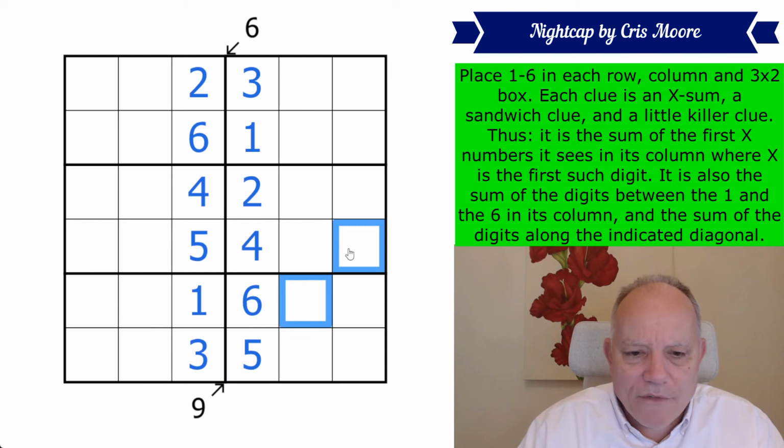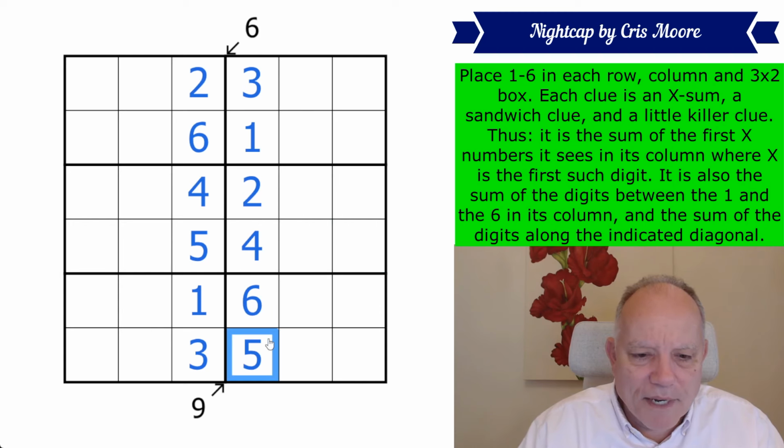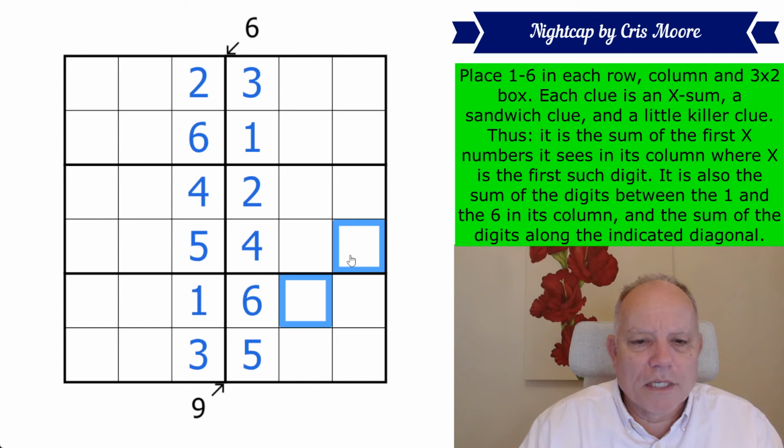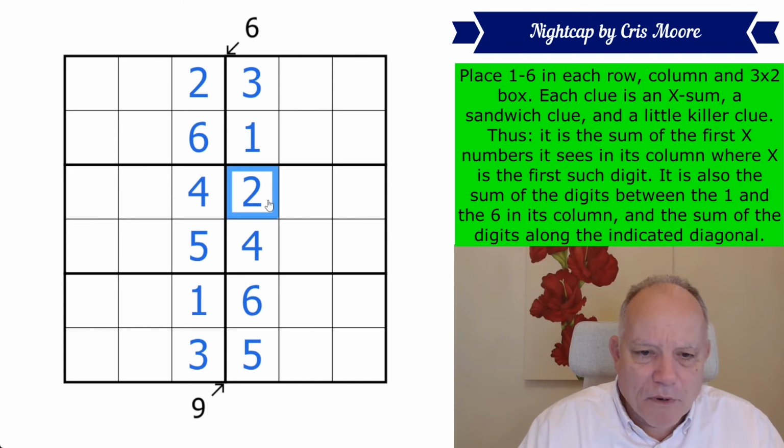Now, be careful here. We're adding this diagonal to be 9, and you're tempted to make this a 1 and a 3. But what if they were 2 2s? They'd be in different rows, columns, and boxes. That would be possible, but I've just spotted that this 2 is already used in box 4, so that can't be a 2.